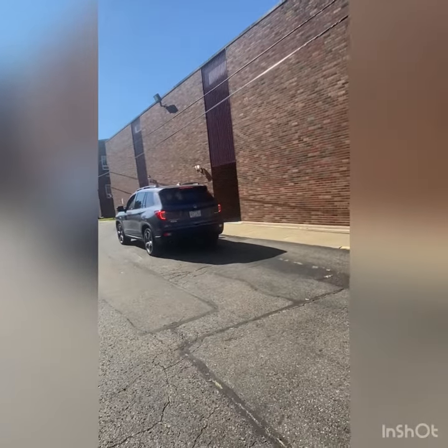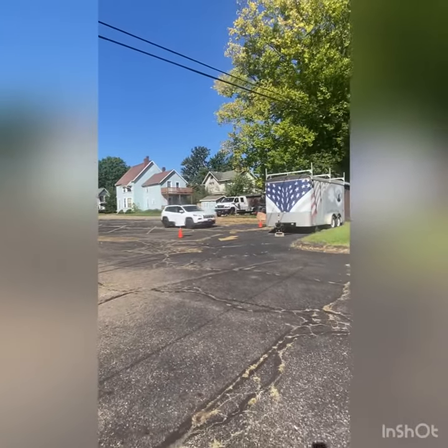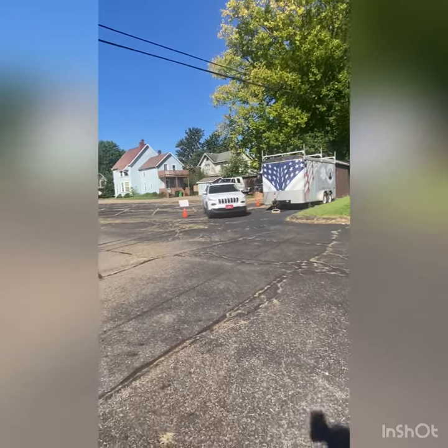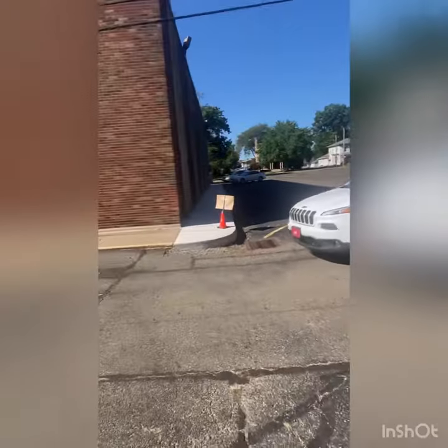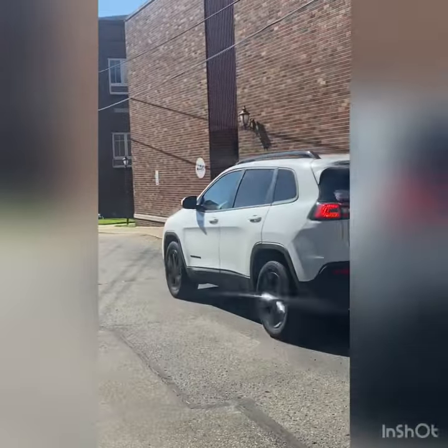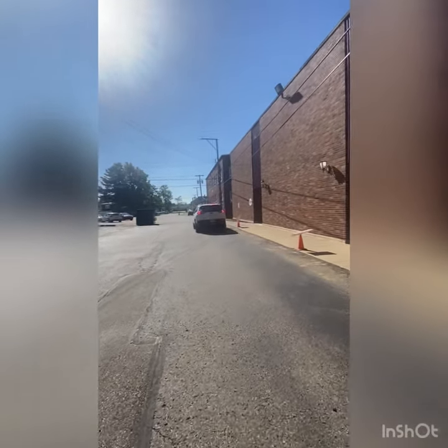After Miss Edwards's line is complete, then Mrs. Jeffrey, your We3 class, will pull around. And you are also going to that very first set of doors where the sign is. And Mrs. Jeffrey will get your child out.